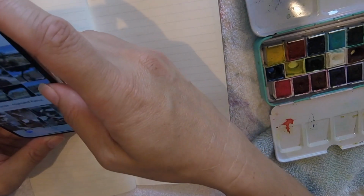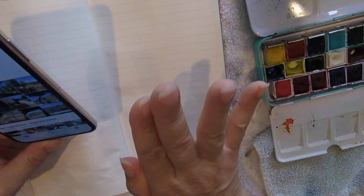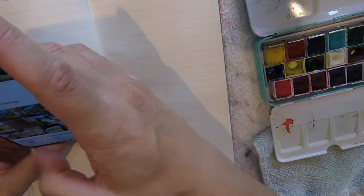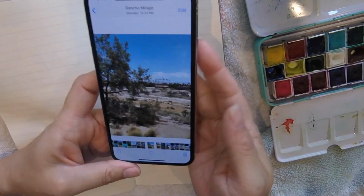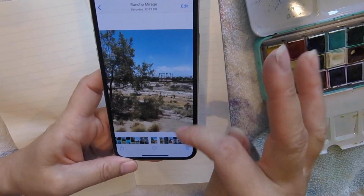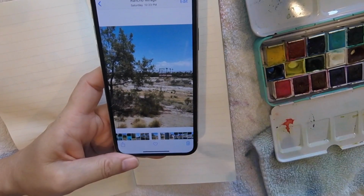Oddly enough, I did not take a photo of the front of the library. I did with the one in La Quinta, which is also nearby. So I'm just trying to decide. This is the view out of the window, and I think this is like a riverbed runoff.